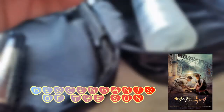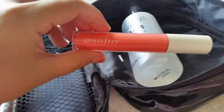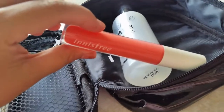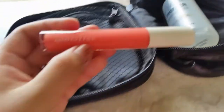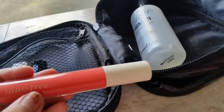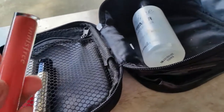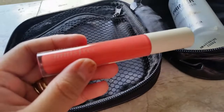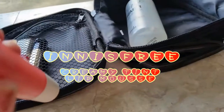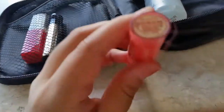I'm becoming a huge fan of this Korean drama, Descendants of the Sun. And the lead star Song Hye-kyo's character, Kang Mo-yeon, uses very natural spring-inspired makeup, which is a mixture of pinks, peaches, corals. So I decided lately to channel that inner Kang Mo-yeon in me. So this is currently my fave lip stain right now, Innisfree Vivid Tint Rouge. This one comes in shade number 2.